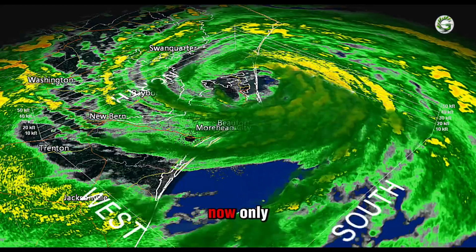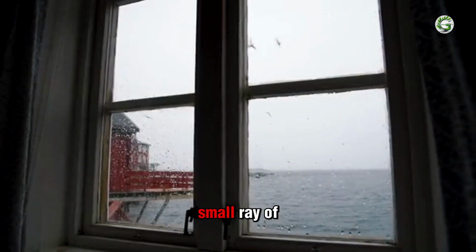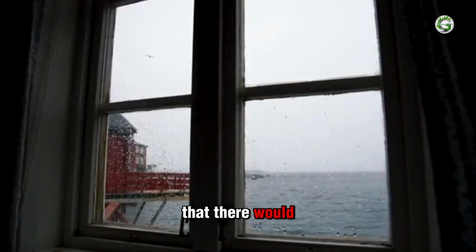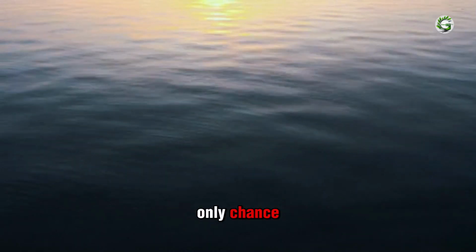With the typhoon now only 48 hours away, time was running out fast. Then came a small ray of hope. The weather department informed them that there would be a short 2-hour window in the early morning when the sea would be calm. That was their only chance.